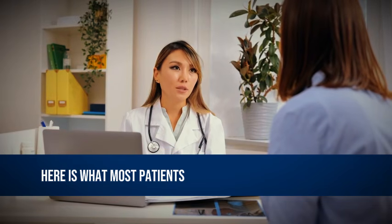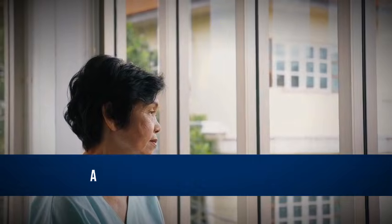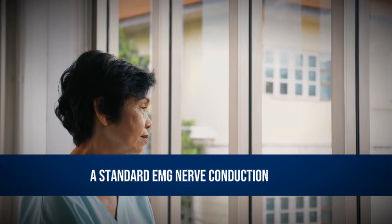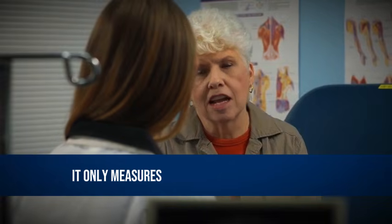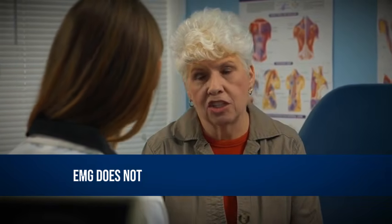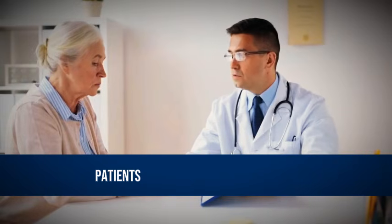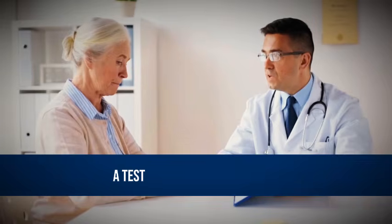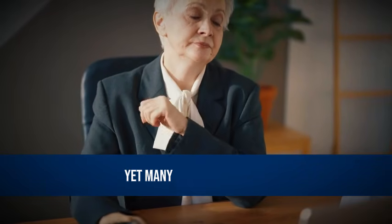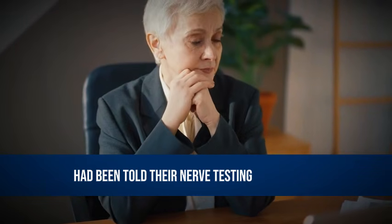Here is what most patients and many doctors do not know. A standard EMG, nerve conduction study, cannot detect small fiber neuropathy. It only measures large fiber nerve conduction. A completely normal EMG does not rule out small fiber neuropathy. In one study of 40 Sjögren's patients with small fiber neuropathy, 97.5% had abnormal laser-evoked potentials, a test for small fiber function, yet many of these patients had been told their nerve testing was normal.